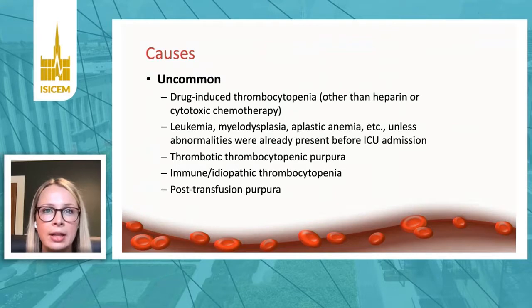I wanted to highlight a few uncommon causes of thrombocytopenia. Non-heparin-related drug-induced thrombocytopenia is often discussed, but is rarely the cause of thrombocytopenia in critically ill patients. For example, vancomycin is often referenced as a common cause of thrombocytopenia, yet in a major American referral lab, only 34 cases of vancomycin antibody-dependent thrombocytopenia were confirmed over a 5-year period.